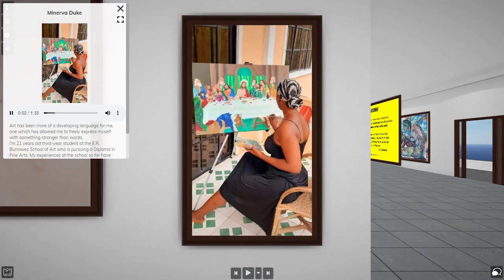Art has been more of a developing language to me, one which allows me to freely express myself with something stronger than words. I'm 21 years old, and I'm currently a third-year student at the E.R. Burroughs School of Art. During my time there, I've learned to make various changes and do what it takes to improve my art.